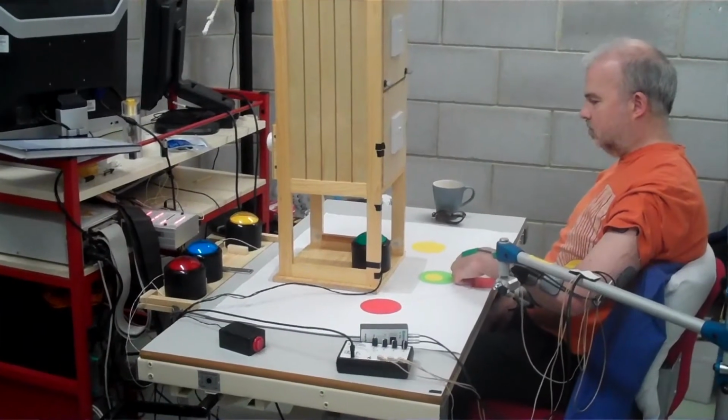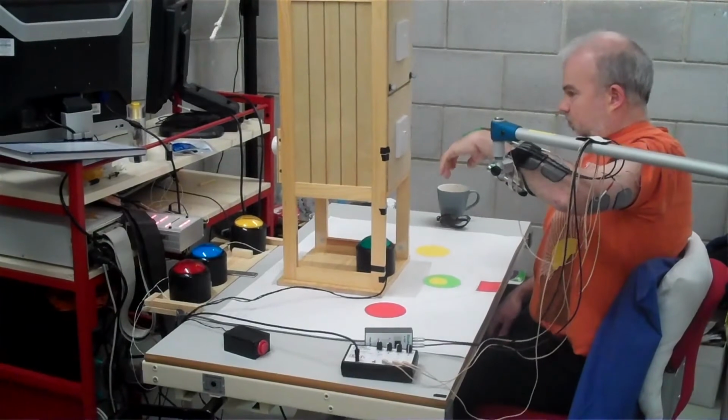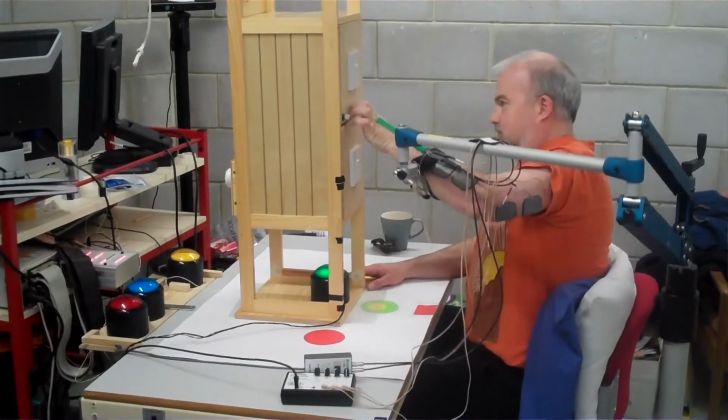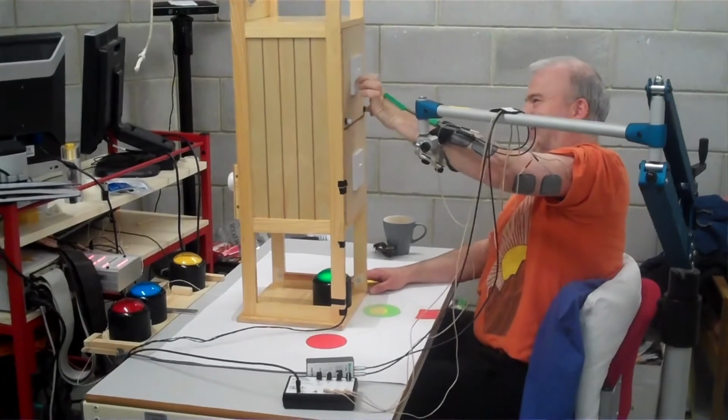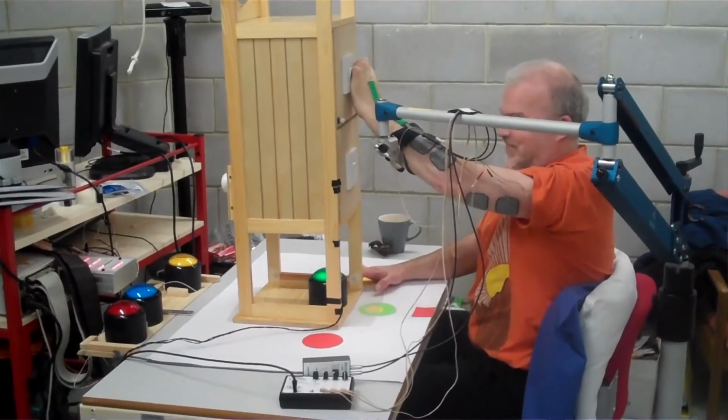We've just got a very simple arm support, and instead of playing games, people are actually doing everyday tasks. So they will be doing things like reaching up to switch a light switch, or to pull open a drawer, or to unscrew something, or pour from a cup. So they're practicing with real objects. And this is really all based on what people say they want to be able to do. We've found that if people practice doing real activities, they learn better than just playing games.